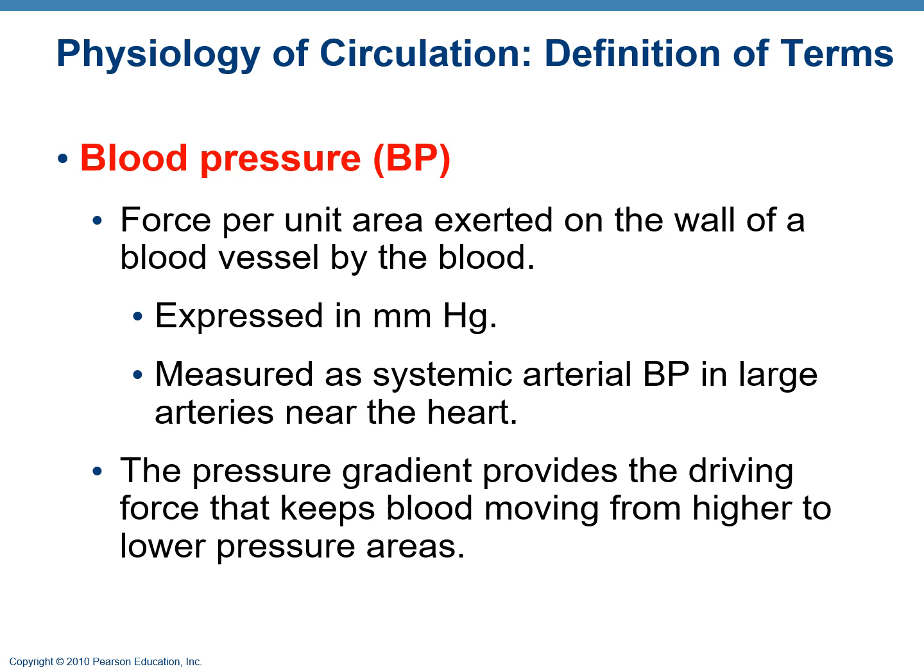Blood pressure is the force per unit area exerted by the blood on the wall of a blood vessel. We express this in millimeters of mercury, and it's measured as systemic arterial blood pressure in the large areas near the heart. The pressure gradient provides the driving force that keeps blood moving from higher to lower pressure areas.